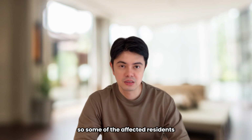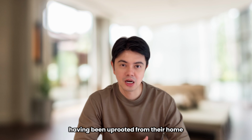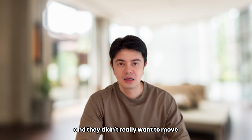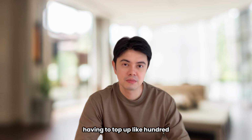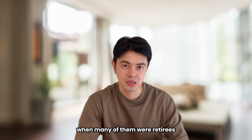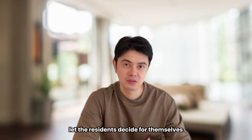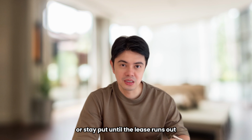So some of the affected residents, obviously, were unhappy. The first reason was that, having been uprooted from their home where they had stayed for decades, and they were already familiar with the neighborhood, they didn't really want to move. Number 2 was having to top up like $100,000 for a new flat when many of them were retirees. From this experience, the government probably decided that it'll be better to let the residents decide for themselves if they want to relocate to a newer flat or stay put until the lease runs out.